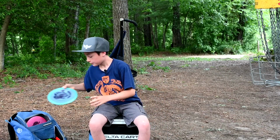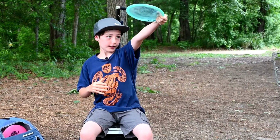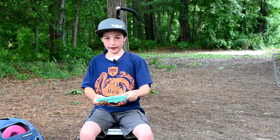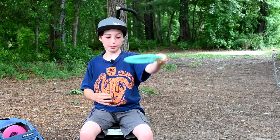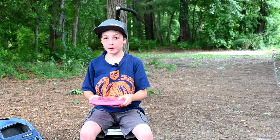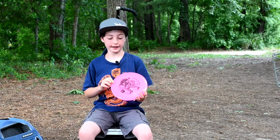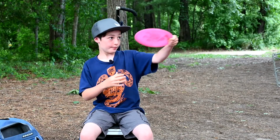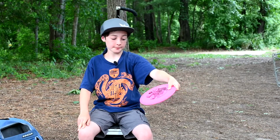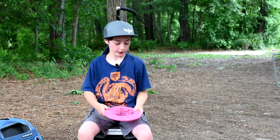Next up I have my Midnight Prowl. I like this disc for big anhyzer shots to the green or a big drive that is a hyzer flip. Next I have my Iron Samurai 3, which I really like because I can throw it on a big anhyzer and it will keep going all the way till the green. And this is a very distance mid-range in my bag right now.